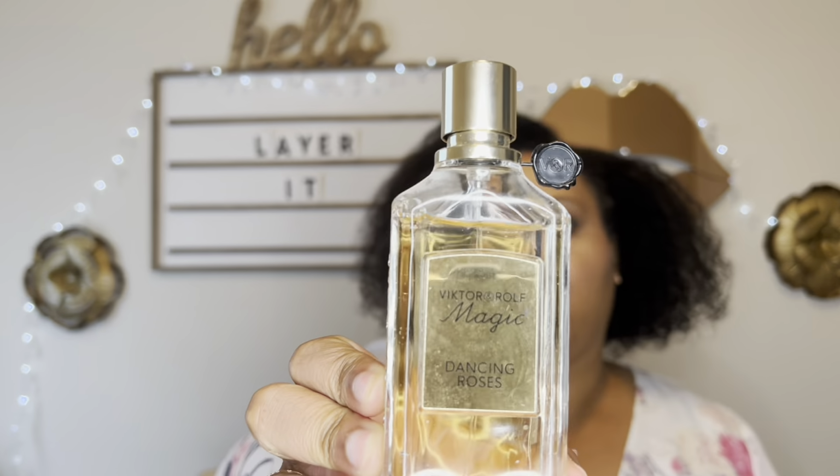So my next layering combination features Viktor and Rolf Magic Dancing Roses. This is just, oh, this is a cherry brandy rose. So unique to me. So unique. So I decided to pair with it You're the One. And this has notes of white birch, velvety rose, and a drop of strawberry nectar. This to me is a sophisticated, smooth, velvety rose with a hint of fruity sweetness, just a hint.